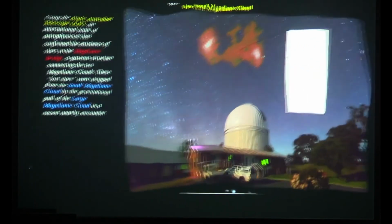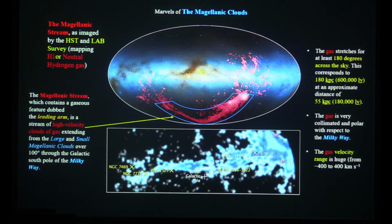What happened there? Yeah, a stream of high velocity gas extending from the large and small clouds over 100 degrees. So I've never been aware of such a thing. And here's a sort of map of it, graphic. 100 degrees to the galactic south pole of the Milky Way. So this corresponds to an actual distance of 180 kiloparsecs, at a distance also south of 55 kiloparsecs. So it's a massive, huge thing.